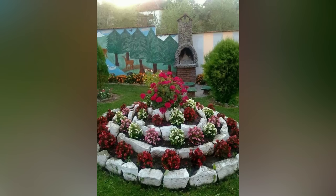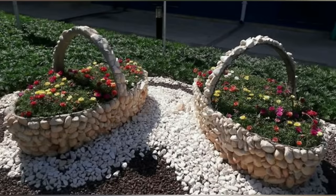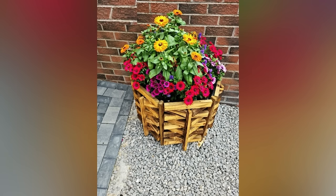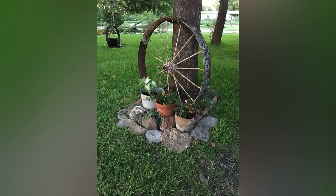Create a miniature world of enchantment with a fairy garden filled with tiny houses, whimsical figurines, and miniature plants. Add miniature furniture, tiny bridges, and twinkling lights to bring your fairy garden to life and spark the imagination of visitors young and old. Alice in Wonderland theme.